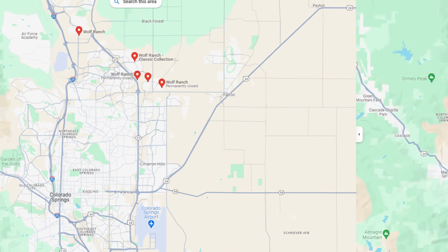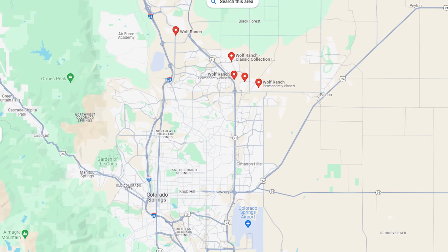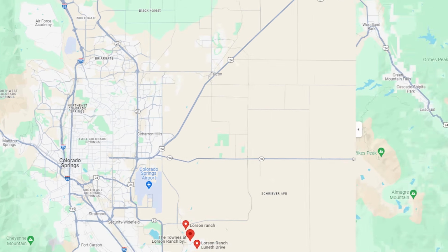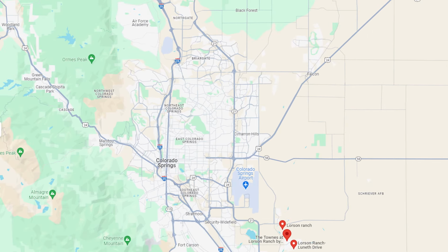So in Colorado Springs, we've got a bunch of new communities. This city is growing so fast, and with that, we've got to build some more homes. Just to name a few of the new build communities here, you've got Sterling Ranch, which is out east, Wolf Ranch, which is kind of northeast. You've got Banning Lewis Ranch, which is east. And then you've got Lorson Ranch, which is down south actually. And then there's another community up north called Flying Horse.